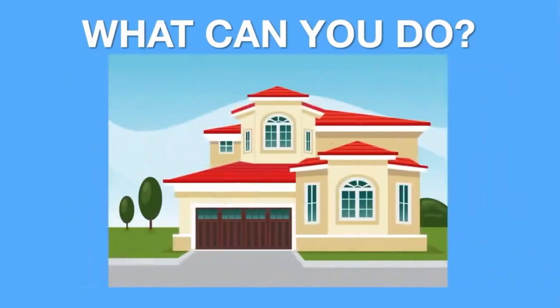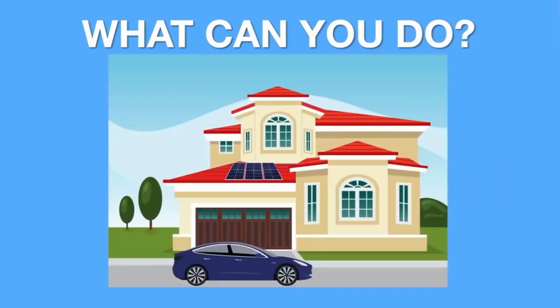And if you are fortunate enough to own your own home, get an EV and install solar panels. You will save thousands on fuel and electricity and have the peace of mind knowing that you are not contributing to the horribly dirty oil and gas industry.